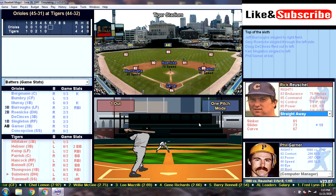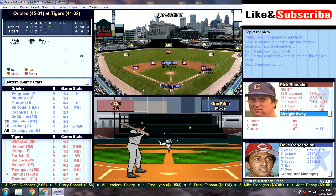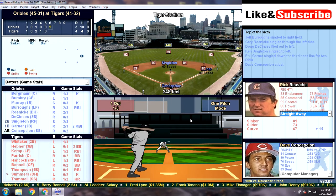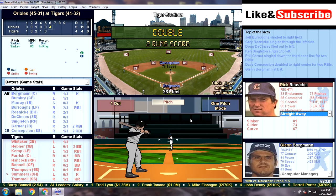Oh, and Garner gets a base hit past my 3rd baseman, Hebner. 2 runs are going to score. And they close the gap to 4-3. So now I'm a little bit concerned with Reuschel. He's pitched pretty well thus far, and I don't really like any of our righty bullpen pitchers. Oh no, couldn't even finish the sentence before Concepcion hits it into the gap for a double. 2 runs score, and the Orioles take the lead.